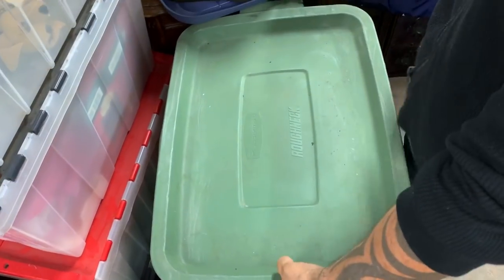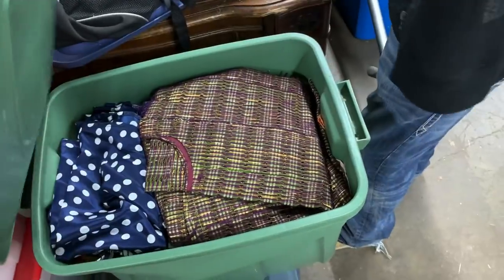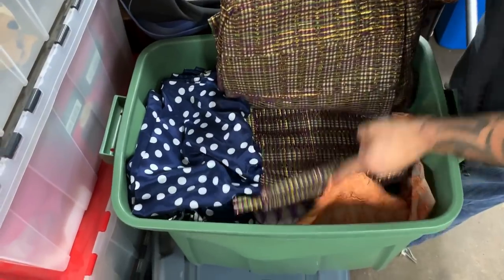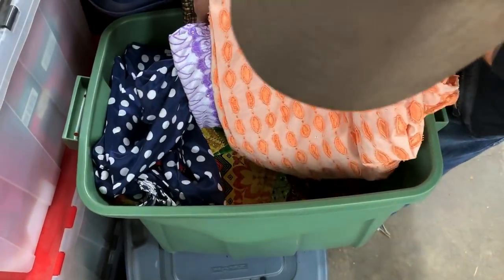What's in this one? Clothing? Oh, dang it. What are these? Ooh, these are pretty.